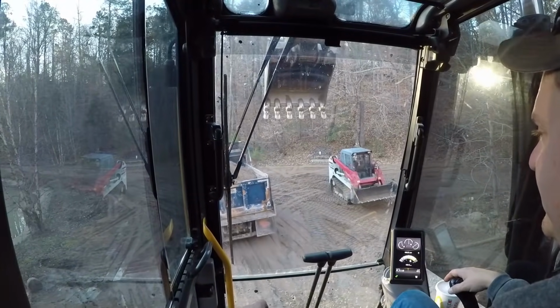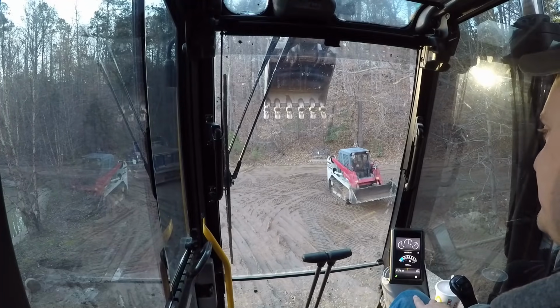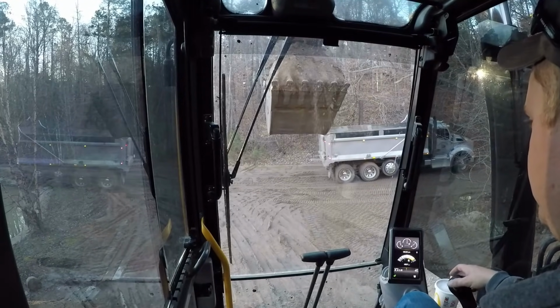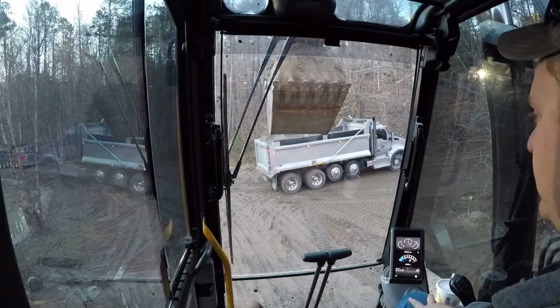Getting them out. There he goes. Probably perfect for around here though. Fits in all the backyards of all these houses and everything. Alright, now we got our real trucks. Load this one on out. They still can't quite make the turn. They got to back up and pull up again.